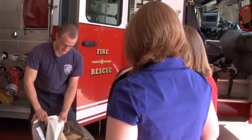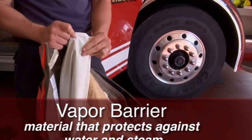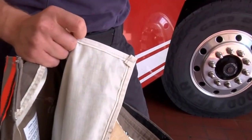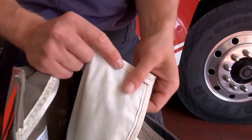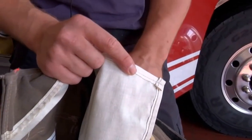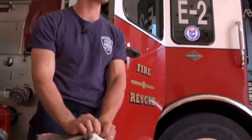car accident. The next layer that you'd come to is a vapor barrier. It's to keep water off of it, water and steam. That's actually what causes most firefighters' burns, is steam, because water expands 1,200 times when it converts to vapor. So a little bit of water in a confined space will turn into a lot of steam and can burn you. So that's why we've got this vapor barrier in there.